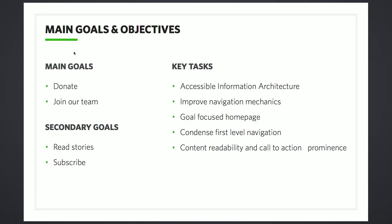Secondary goals. Increasing engagement through storytelling, so people reading more of the MSF stories, and seeing some stats that can prove that the assumption baked into the hypothesis around storytelling as a content strategy would prove true. Another secondary goal was to increase subscriptions to help the marketing department at MSF communicate better with users, so that they can increase the main goals through marketing activities, EDM campaigns, and so on, and start pushing more donations and more people joining the team. In terms of key tasks, we wanted to make sure that we had an accessible information architecture.